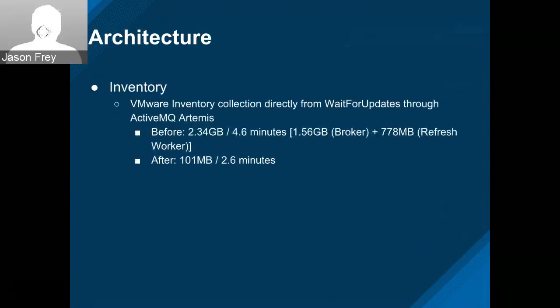And finally, on the inventory front, Adam did a spike where he changed the VMware inventory collection to go directly to WaitForUpdates, which is the sort of blocking call that you can make on the VMware side that gets you back direct changes.